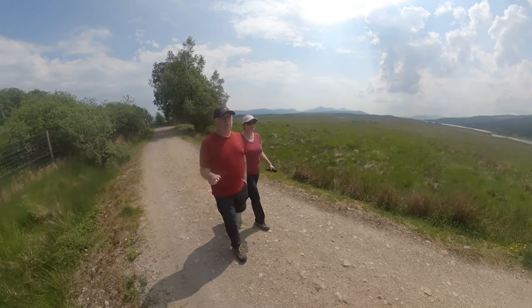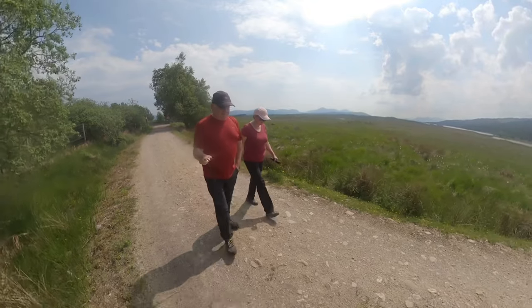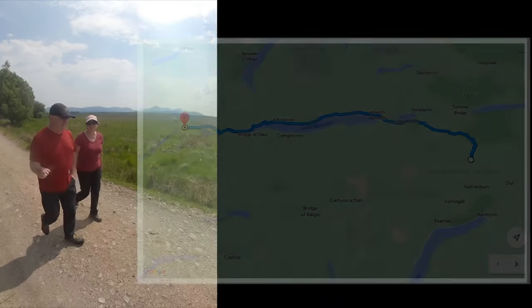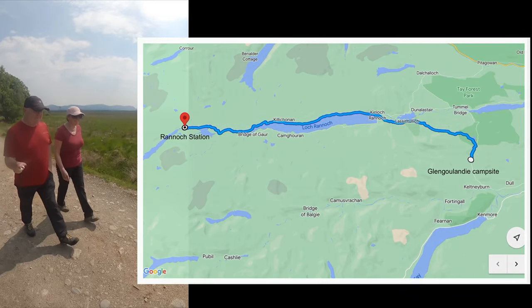Now, no doubt Mandy will put a map up of where we are, because this literally is the middle of nowhere. So what you're saying is, you want me to put a map up of where you are? Yep.